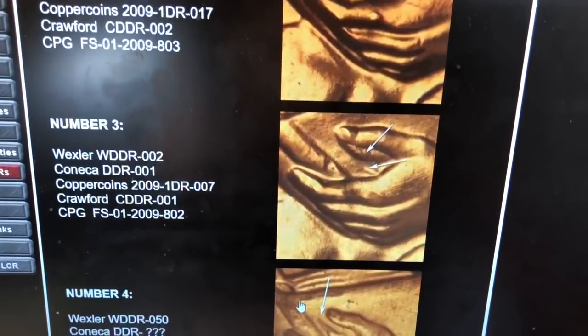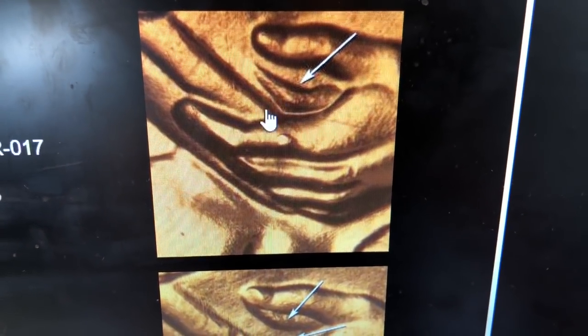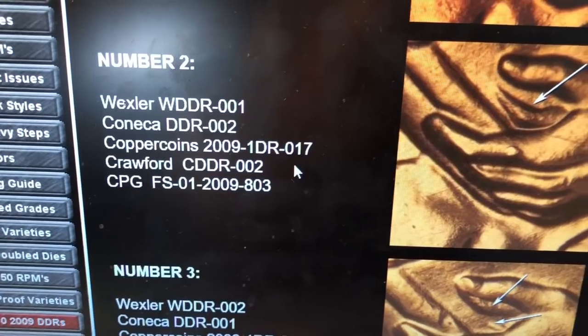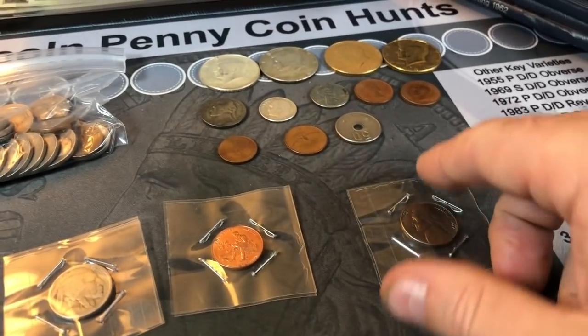Now it looks very similar to number 2, which is right here, but you can see there's no distance between the binding and the extra finger, and that one is number 2, or Wechsler's WDDR 001. Anyway, I think it's number 8 based on the image that I saw. And when I bring that image back up, you can see it right there. So that's a nice find, brother. Definitely want to put that in your collection. And as promised, I'll be sending these 3 coins back.